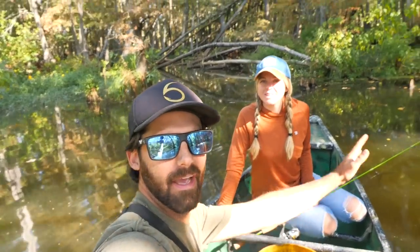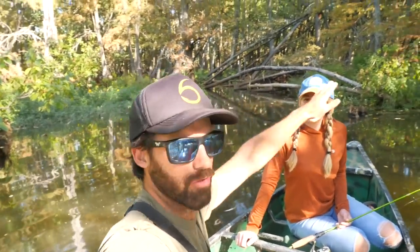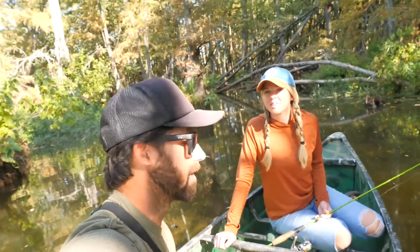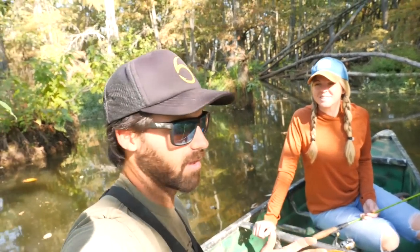We're out here on the lake at the edge of this beautiful cypress tree, water tupelo swamp. You see these fish out here quite often. And today we are out here targeting some panfish, more specifically bluegill, redear. Maybe we'll get lucky and catch a crappie or something cool like that. But our goal today is to mainly catch some bluegill and redear.